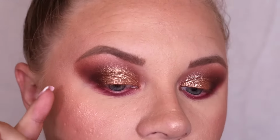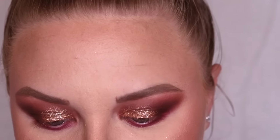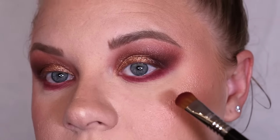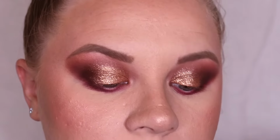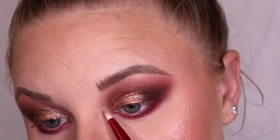And then for the very outer of my lower lash line, I'm going to use this shade as well, Mulberry, just so we've used most of the mattes. I think the only one I've not used is Violin, which is this one here. Just going to take it on the same brush just to add a little bit. And then for the inner corner and brow bone, I'm going to take this shade here, which is called Bisque.